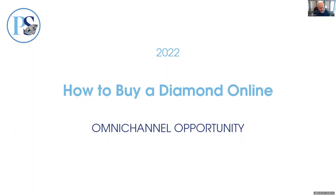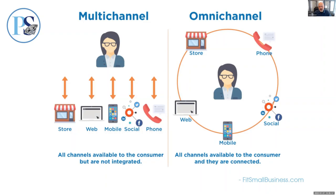Now, we already live in a multi-channel commerce world. Many sellers have a physical shop. They have a responsive website, social media presence, influencers, and phone, chat, and email. In an omnichannel situation, those things all become interconnected. You have them all available in one place.